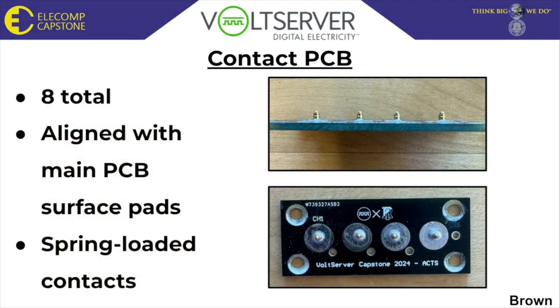These are the contact boards. There's 8 total. They're also made in Ultium. And we chose to have these spring-loaded contacts, which you can see in the top photo here. These are little pogo pins, this base part here, and it's like a ballpoint pen with a spring in it. So they kind of decompress. That way we know that all of them are in contact with any of the pads.